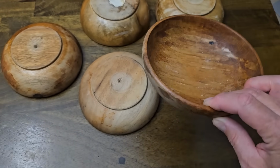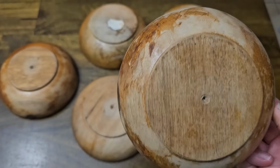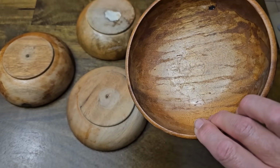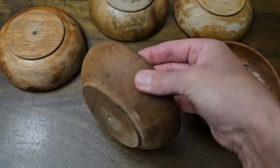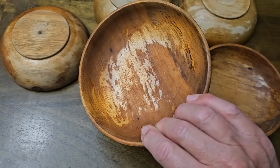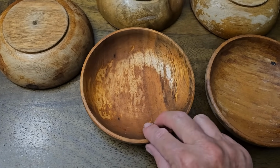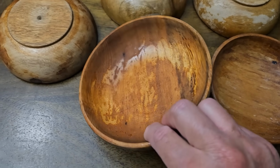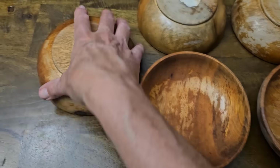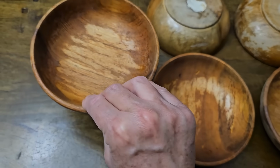Now these really need some TLC. As you can see, the wood is very, very dry on the bottom, and inside I venture to say that someone has used olive oil on these bowls and not used them regularly, because what happens is the olive oil builds up and it gets sticky and rancid and leaves this residue that you see here.